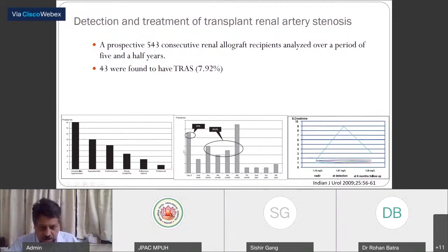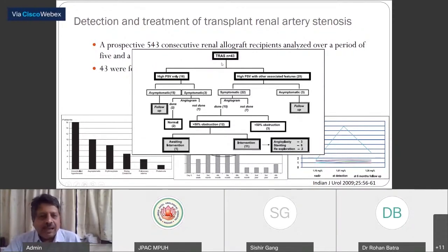Within 6 months, most of the people presented early, similar to us, and the renal function also improved. This is the chart of how they managed it. Those with only high velocity or without symptoms were followed up. Symptomatic patients underwent an angiogram, and high velocity with other features also had an angiogram. If there was more than 50% stenosis, they underwent an intervention: 11 patients, with angiography in 3, stenting in 6, and re-implantation once.